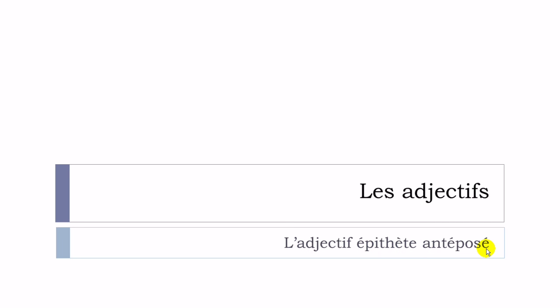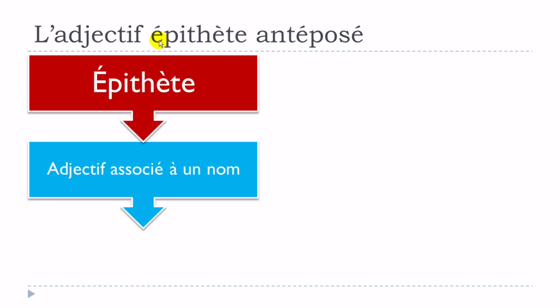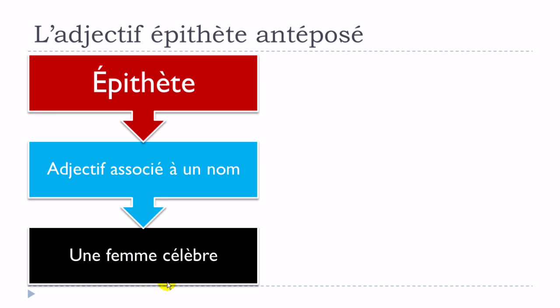Okay, so we've been seeing already something covering l'adjectif épithète. Because if you remember correctly, when we're talking about l'adjectif épithète, we are talking about an adjectif associé à un nom. So, an adjective that is associated to a noun, like in this example, une femme célèbre. So you have your adjective here, directly connected to the noun. You don't have any verb between them. And in this case, we are talking about adjective épithète.